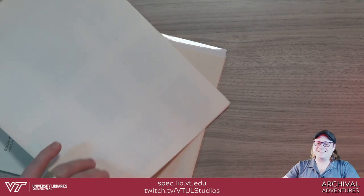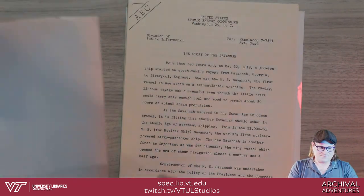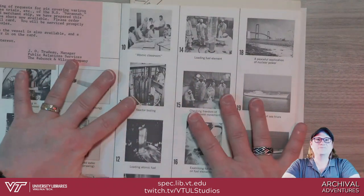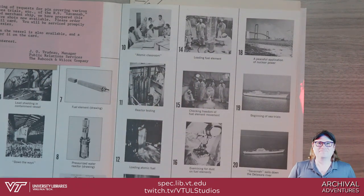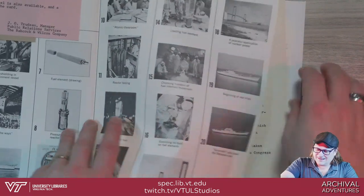I don't have nice little folders to keep everything organized today because, like I said, it has not been organized. All right.